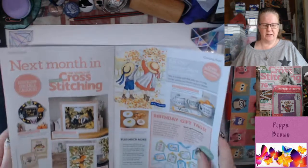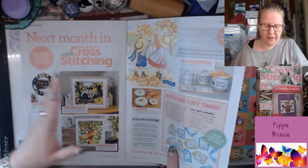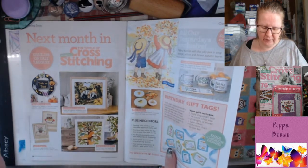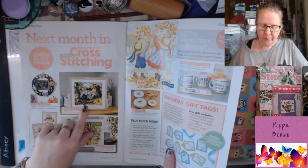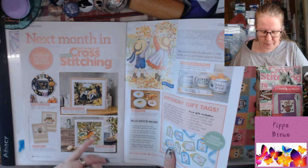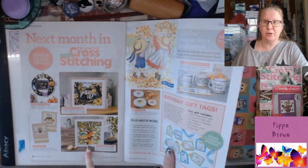Next month, okay. Issue 298 is the Halloween one. So you've got a trick-or-treat wreath. I know we're already on Halloween, so Australia, sorry, we're just behind. But you've got these gorgeous badgers. That's interesting. It's a Stitcher's Challenge. Complete the realistic woodland scene, complete with 2 curious badgers. You've got squirrels for autumn.